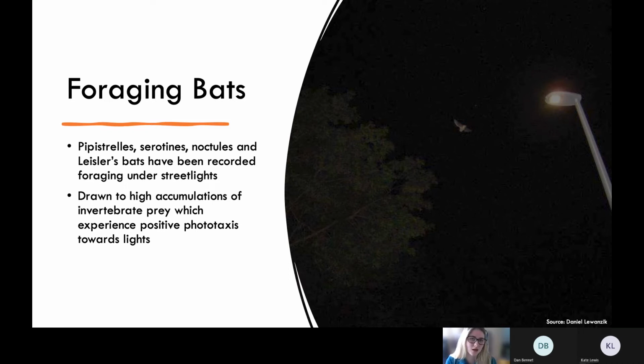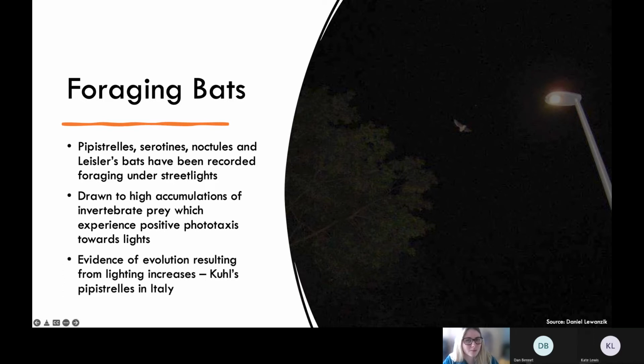So, for instance, moths become stunned by lighting and start to behave as if they're flying during daylight. So it basically means that they switch off their ultrasound responses thinking it's daytime. And this means that bats that normally have echolocation calls that overlap with moths, meaning that the moths know that they're there, actually have an increased foraging rate for these invertebrates. This has actually even caused a selection pressure for a particular species of bat in Italy, who have evolved larger skulls in the last 65 years, which was found to correlate with streetlights being introduced in the country at the same time.